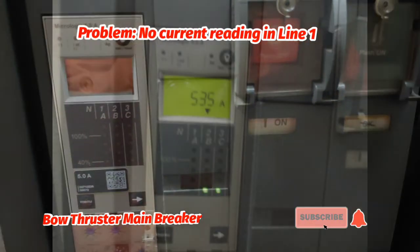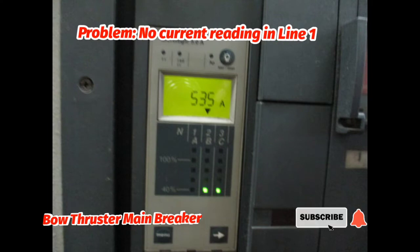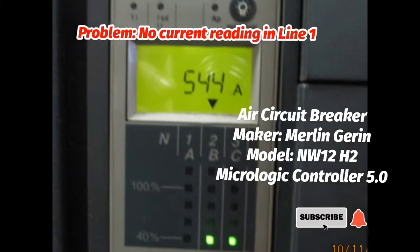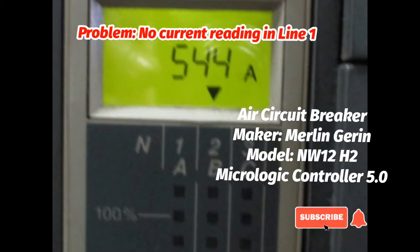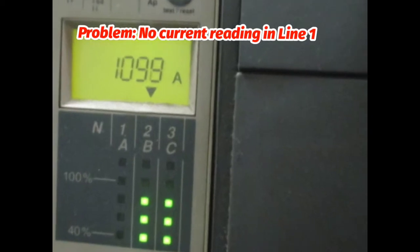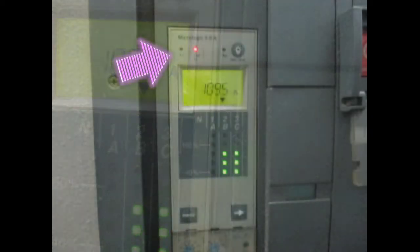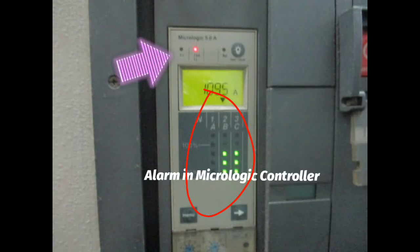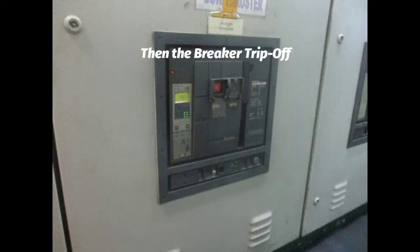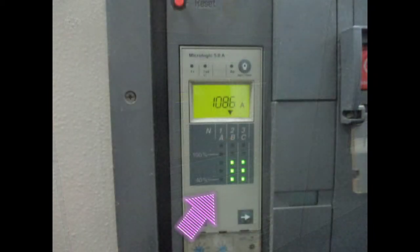The vessel used the bow thruster during maneuvering, upon arrival and departure in port, and also during anchoring in a specific area. The trouble that I encountered in the bow thruster breaker is continuous tripping during maneuvering. What we did is observe the Micrologic controller and reset the main breaker until we arrived in port.